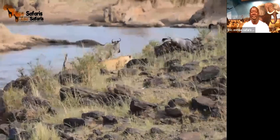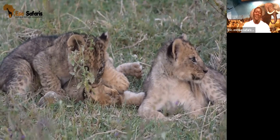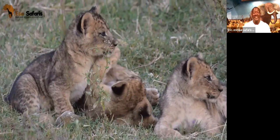These are the beautiful cubs. And you can see when the lions are young, they tend to be darker and they have spots on them until they get about 5 months and the spots slowly disappear. But it's amazing to see lots and lots of these during the Great Migration.